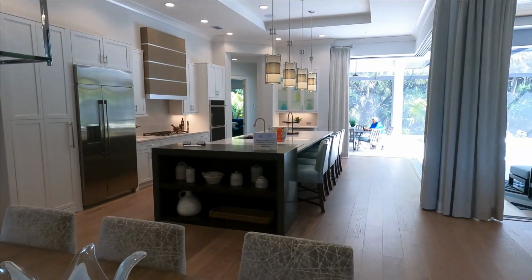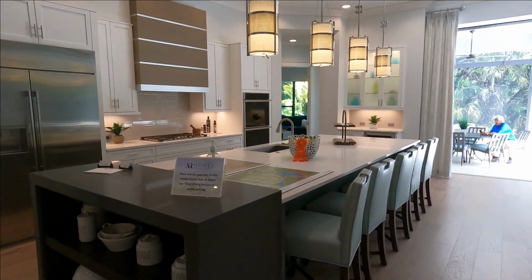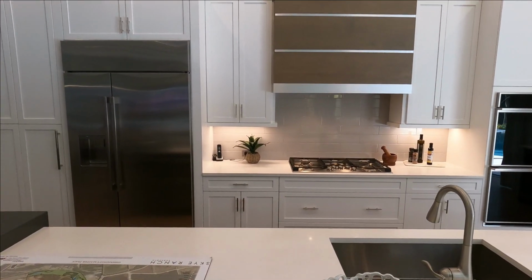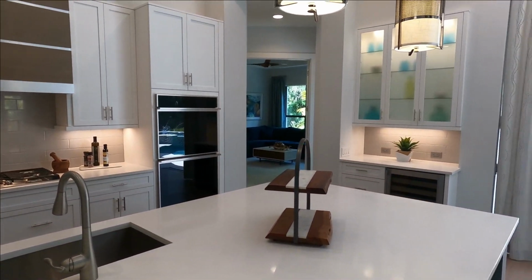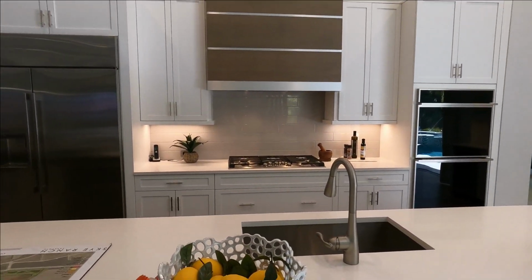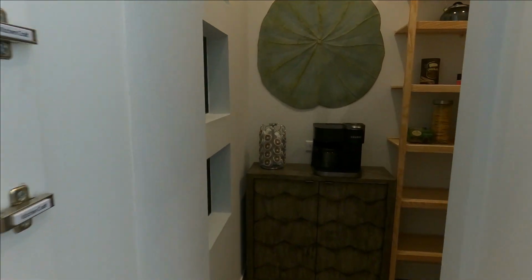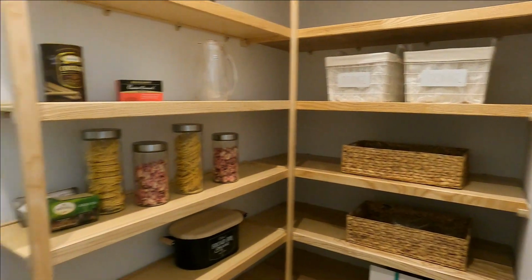I wanted to show you this kitchen. Tell us the features of the kitchen, Jordan. Yes, this is very cool. It doesn't look like a pantry. But then you find it behind the refrigerator.